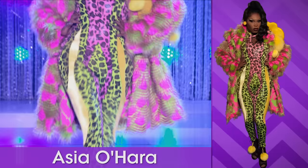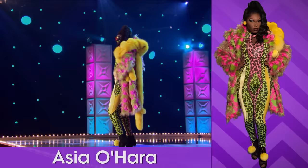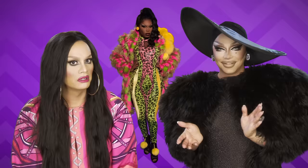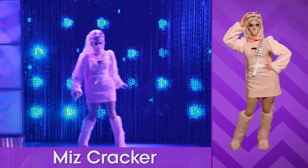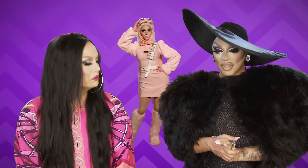Next we have Asia O'Hara. Is she colorblind? I love it. She just throws colors all together. It's a toot. This one's a toot. I kind of like that. She just goes with it. She's like, I'm gonna put this color and this color and this color. Like, it don't make sense, but it does make sense. Toot. Next we have Ms. Karaka. I love this. It kind of feels Star Wars to me. Yeah, toot. Do you feel that? It's a toot for me.